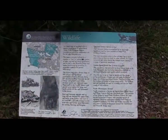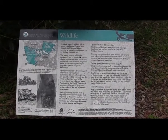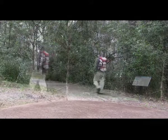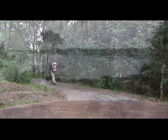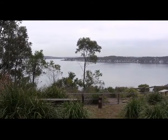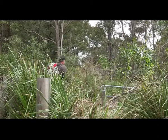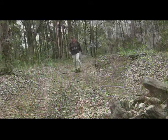This little sign talks about some of the wildlife and also some of the feral animals you'll find in the reserve. A couple of hundred meters along, we come to the Sea Eagle Park lookouts, which are up the hill. But instead of following the path, we're going to take a little bush track off to the left, going up to the top of the hill.